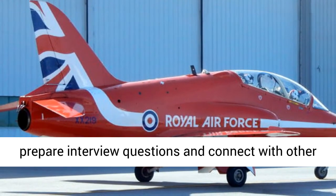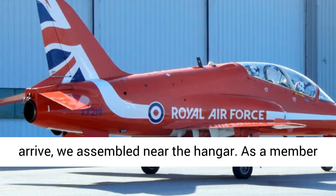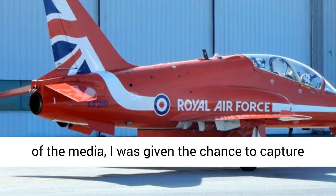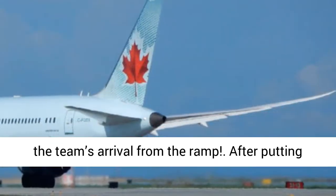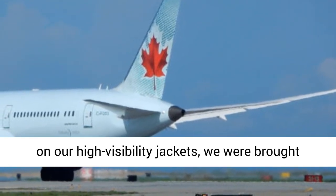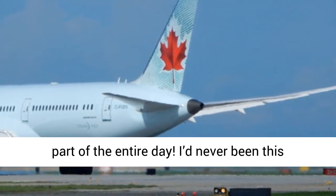With the team not due to arrive until 11:45, I had some extra time to prepare interview questions and connect with other reporters. Half an hour before the team was due to arrive, we assembled near the hangar. As a member of the media, I was given the chance to capture the team's arrival from the ramp. After putting on our high-visibility jackets, we were brought out onto the ramp.